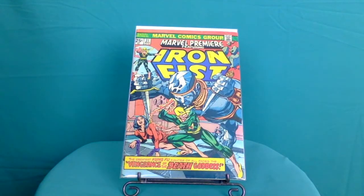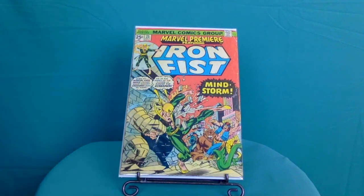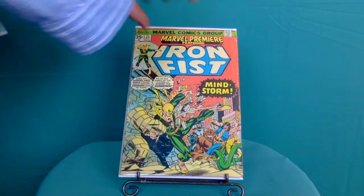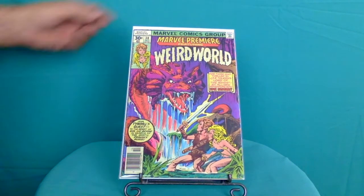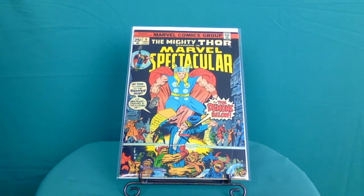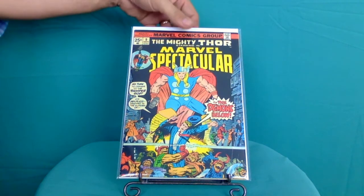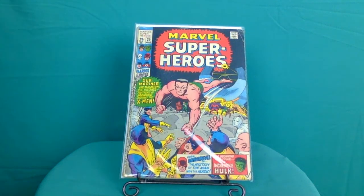Number 21. 24. 25. And Marvel Premiere, first appearance of Weird World, I believe, number 38. Mighty Thor in Marvel Spectacular, once again just a kind of a reprint of a Thor book, number 9. And Marvel Superheroes, 25, and I think I have 27.